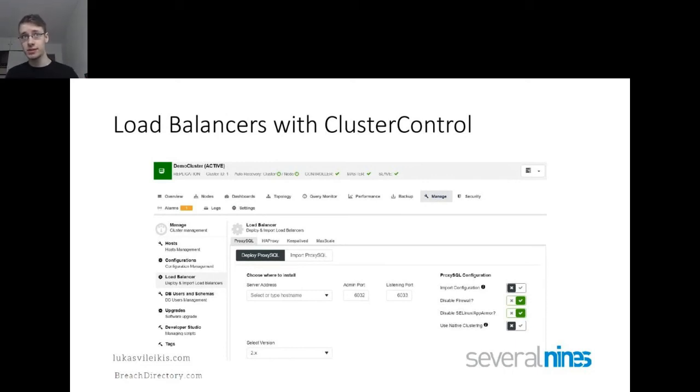For example, ProxySQL understands MySQL. It's a high-performance SQL proxy that accepts incoming traffic from MySQL clients and also forwards it to backend MySQL servers. Essentially, you have traffic directed to your MySQL server and then forwarded to backend MySQL servers, thus reducing the load on your core MySQL server.